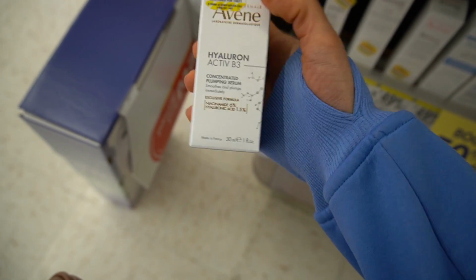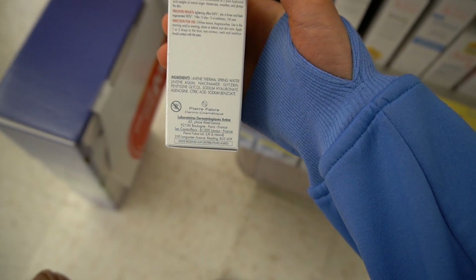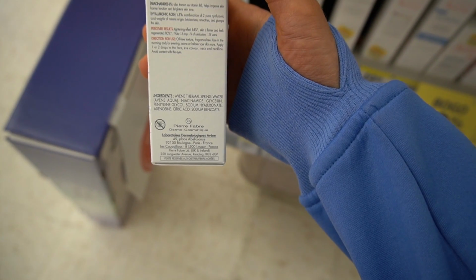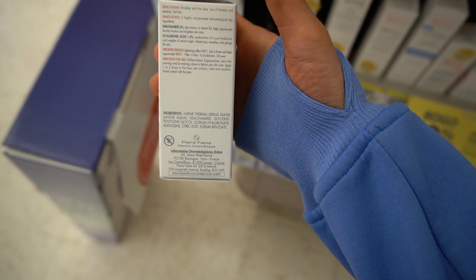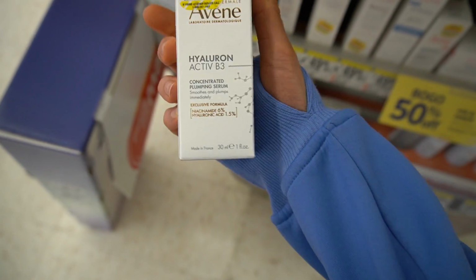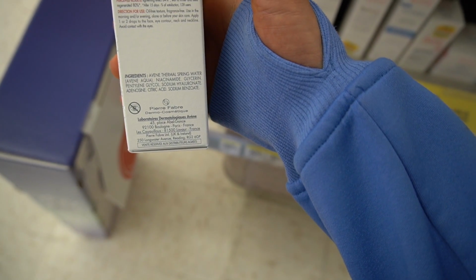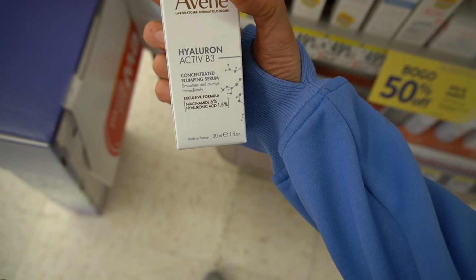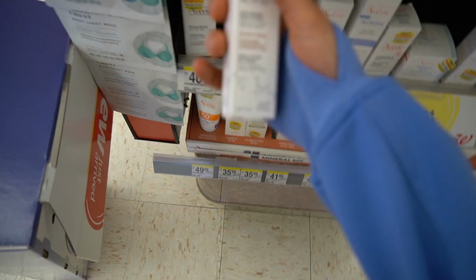This is new from them, Hyaluron Active B3. What is this? A niacinamide serum? Yep, with hyaluronic acid. So niacinamide's good for dry skin. It's anti-inflammatory. It may be helpful in defending against oxidative stress. Sodium hyaluronate helps improve moisture content in skin's outermost layer. Adenosine is anti-inflammatory. Glycerin is also hydrating. But $40 for this? That's pretty steep because niacinamide serums are pretty popular.